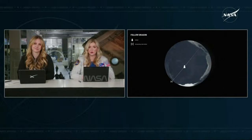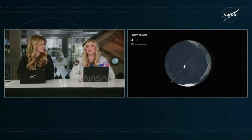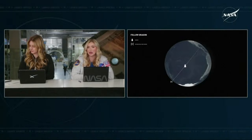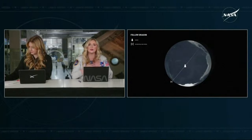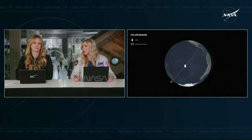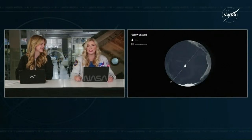And we did mention that, of course, this is a daylight splashdown, so we should be getting some great views. We do have a couple of aircraft called the WB-57, which are high-altitude planes that NASA utilizes during splashdown operations. Those are en route and going to be tracking the capsule as it makes its way through the atmosphere and should be providing some good views for us. Kate and I were just chatting about how we haven't had a daytime splashdown in a little while, so we're looking forward to the views along with you.